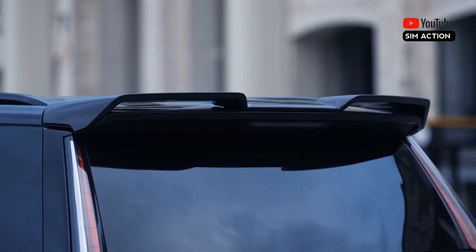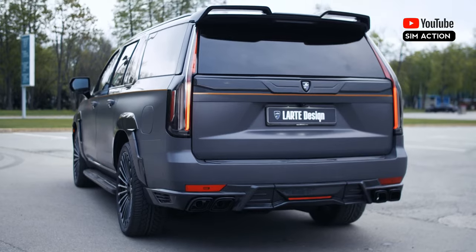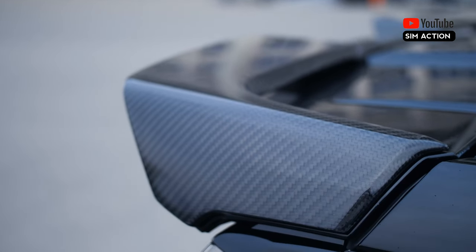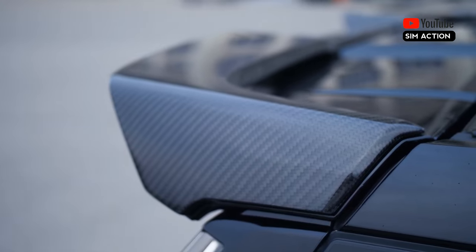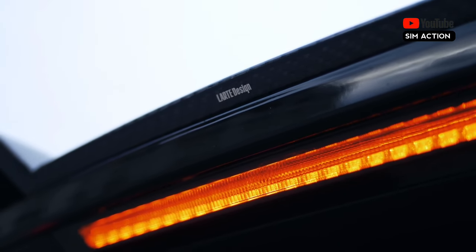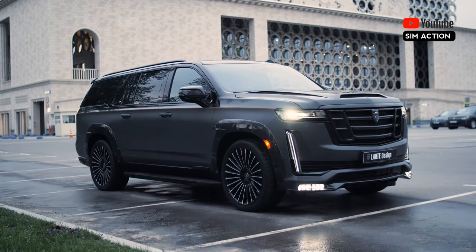Larte Design operates out of Germany and has a wide international dealer network, ensuring availability and support for customers worldwide. Installation is straightforward, taking 1 to 2 working days at any qualified detailing center. Owners can expect a significant transformation with this body kit.